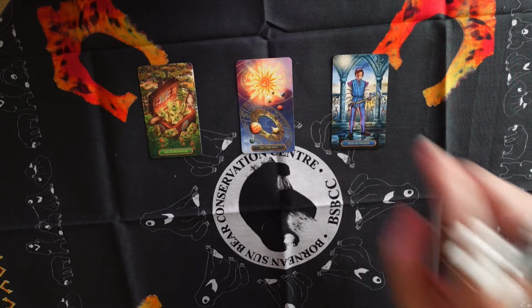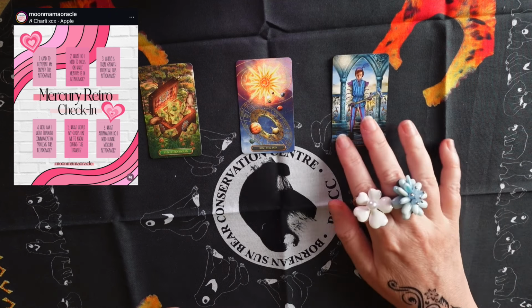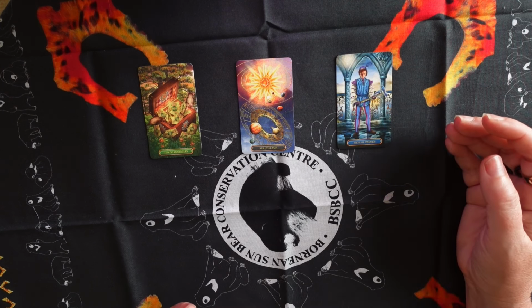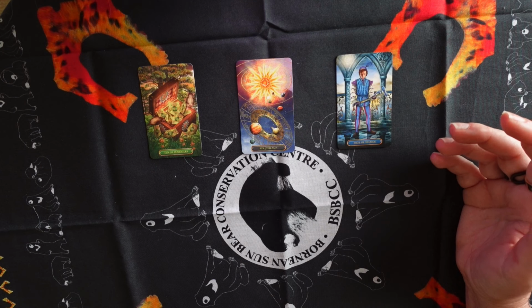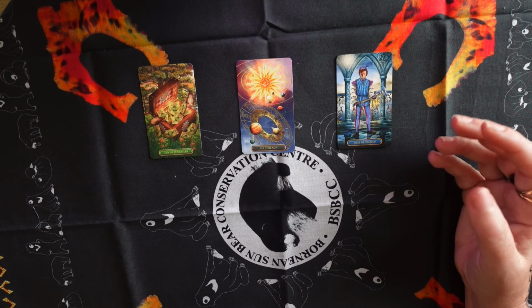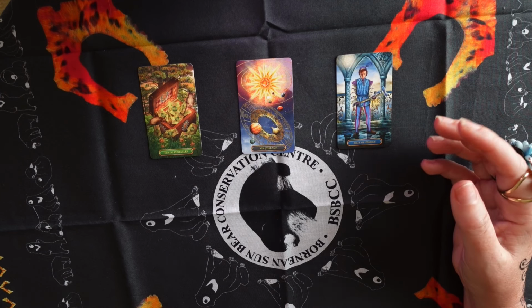So when we're looking at card number 3, we've got, where is the growth potential this retrograde? So the Page of Swords. This is telling me that I need to go deeper into things, obviously, because there is growth potential, and the growth potential is definitely triggered whenever you try and understand the why of things, the how. How do things work? Why do they work? What is happening in my life right now?